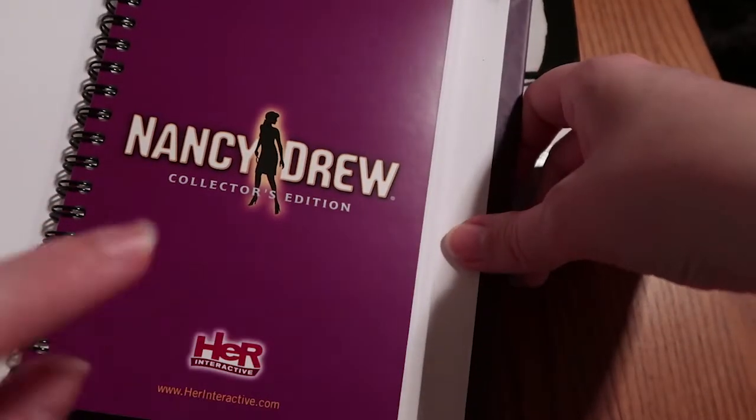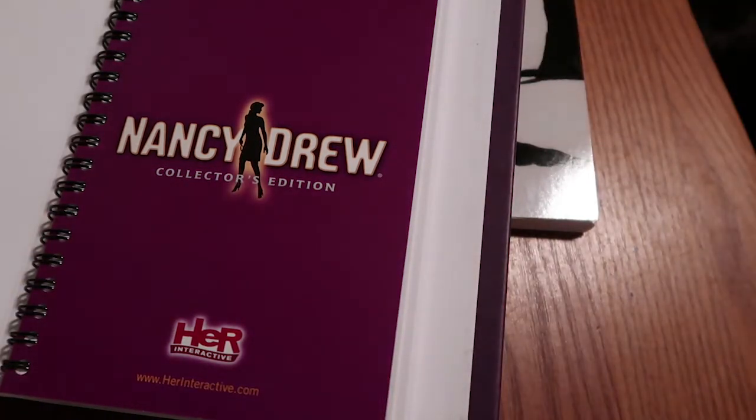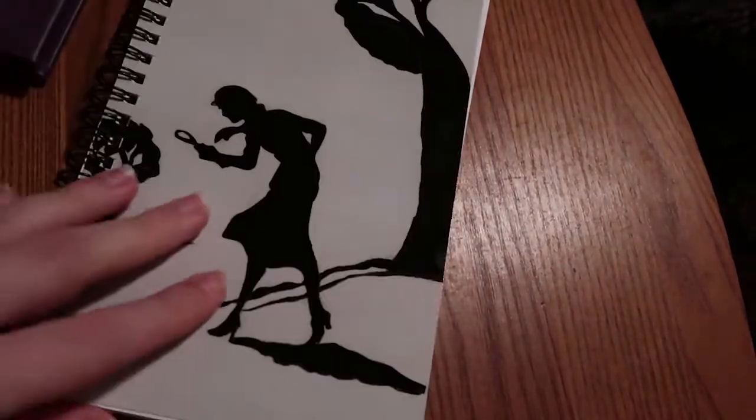Ooh, I forgot, I have another notebook of gaming notes. Let me be right back. It won't seem like I left because of editing, but I'm going somewhere. And so this is another blank one, but they're both super cute.